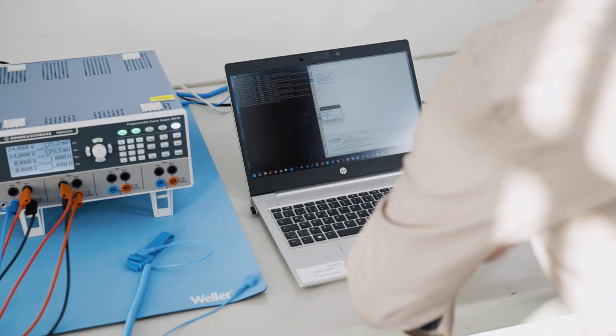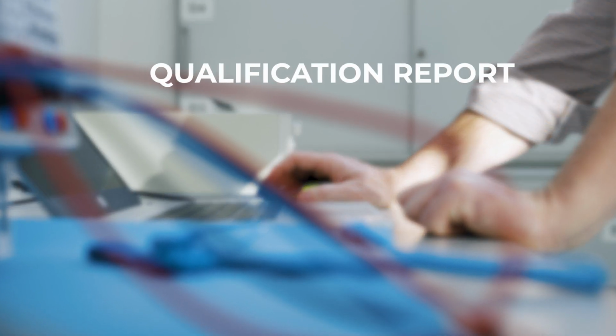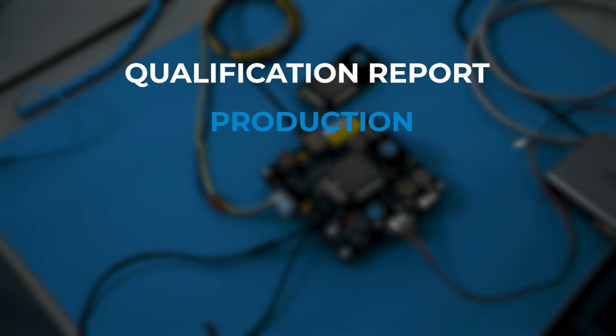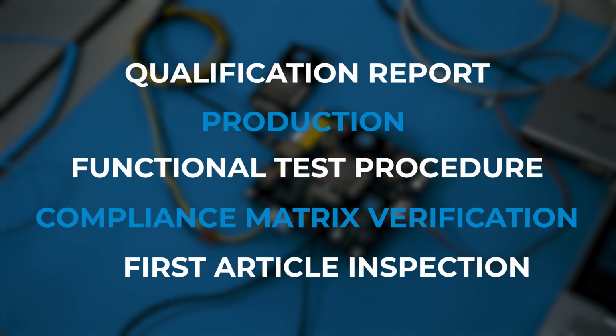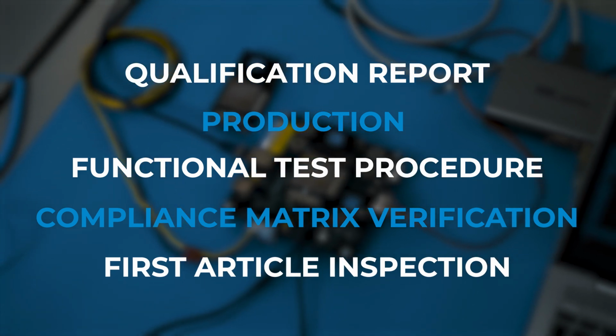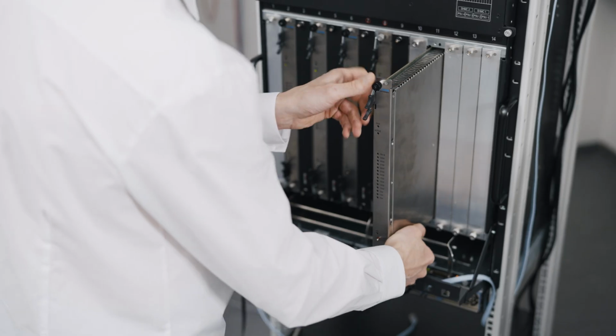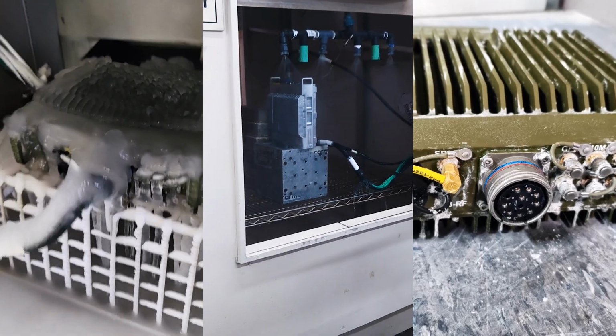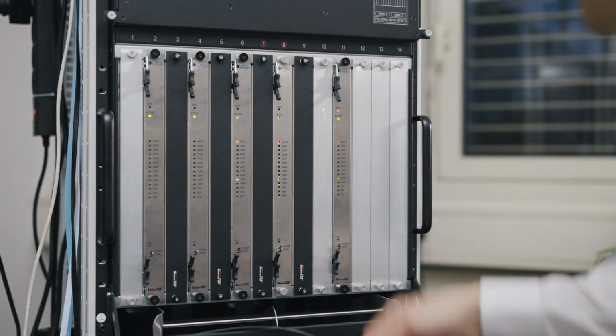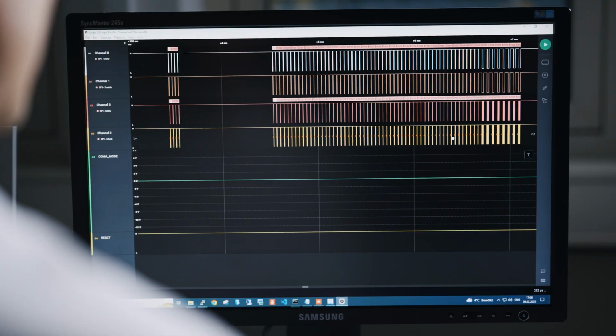Comtel covers all aspects of validation, including the qualification report, production functional test procedure, compliance matrix verification, as well as the first article inspection. We work with our customers to package hardware solutions that are used in harsh environments, all while providing latest technologies and long-term support.